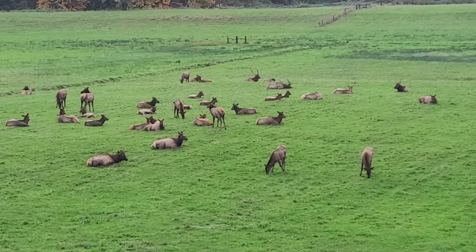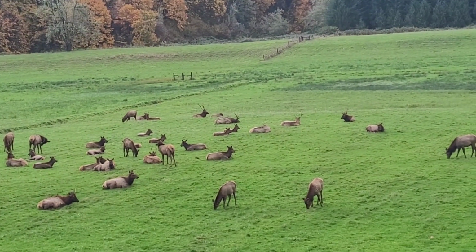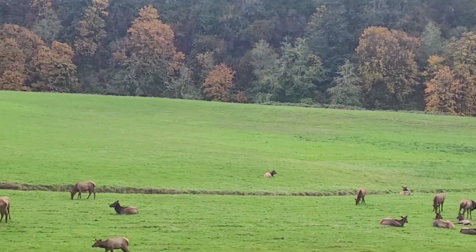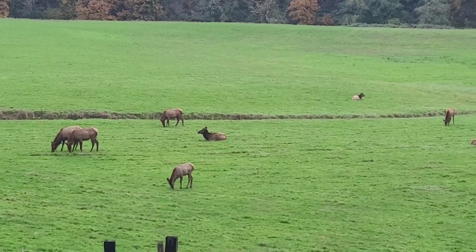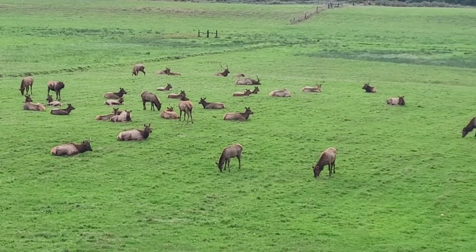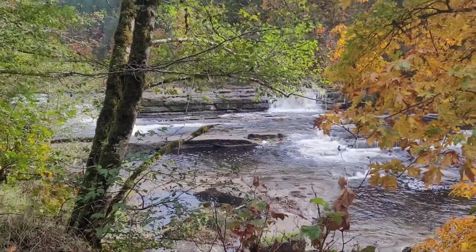So here's just some elk that we passed on our beautiful drive. There's a beautiful picture.